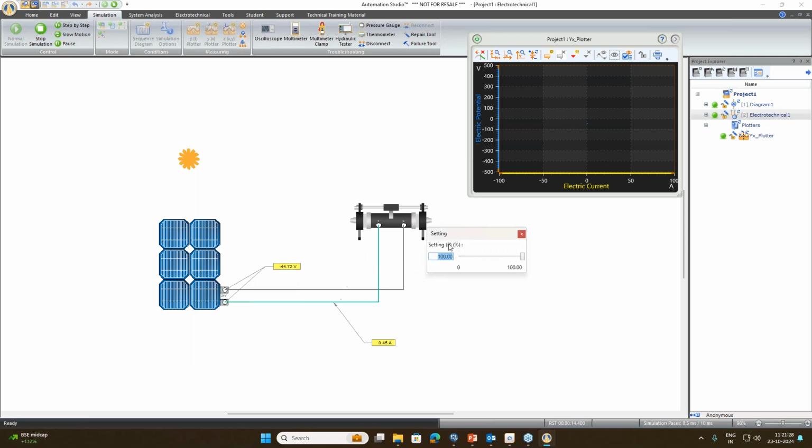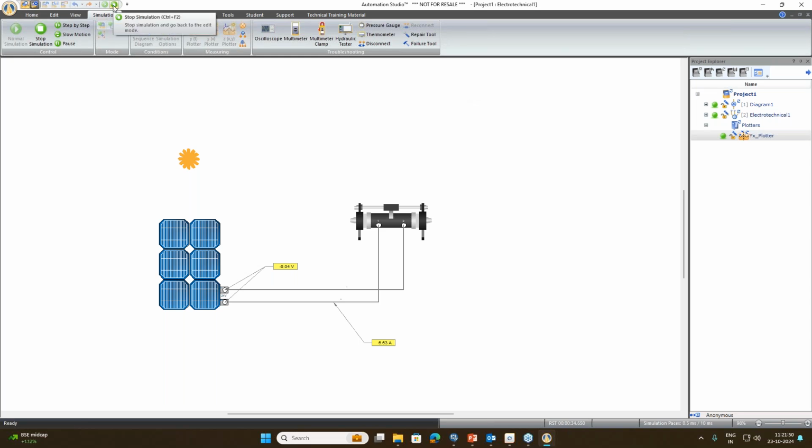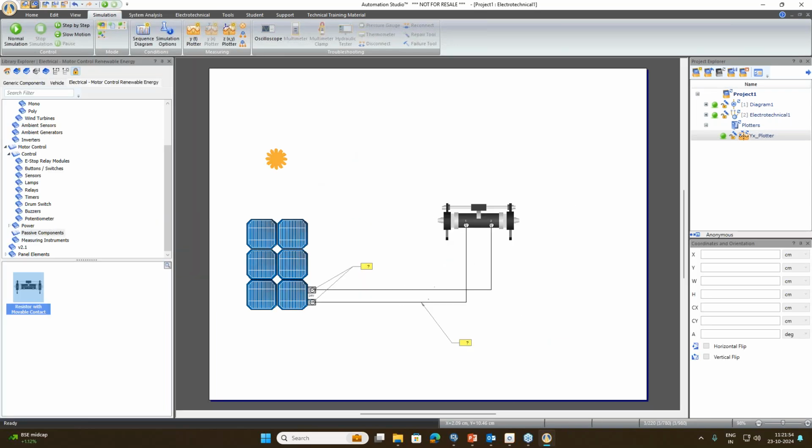Now when I slowly increase this setting point to 0, we get the readings like this. As I decrease the speed, we get the readings. So this is the normal solar panel and a rheostat.